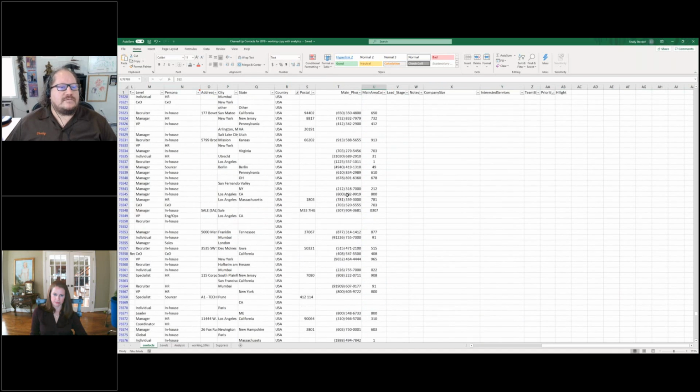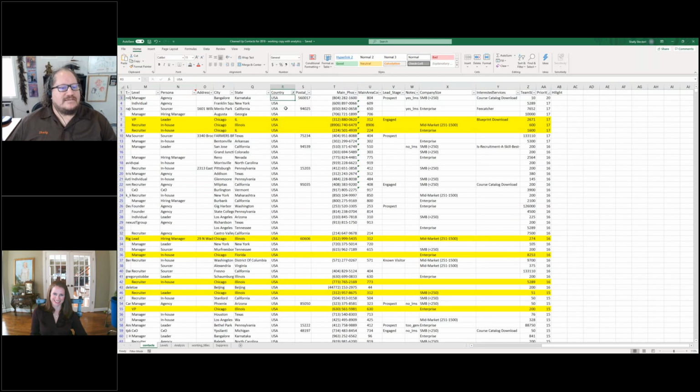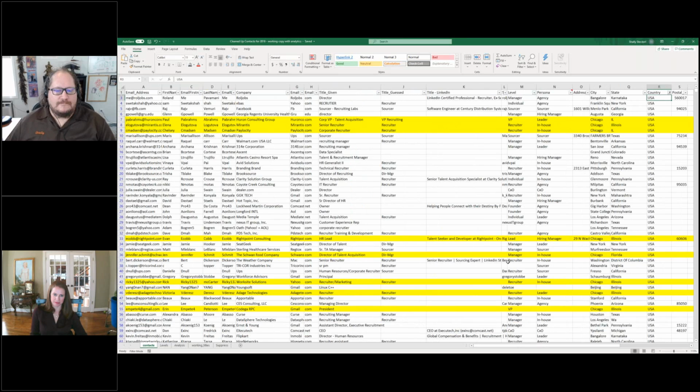Come on, Chicago. Maybe I should have chosen a city that is not as uncommon as Chicago. There it is. All right, there you have it. So now you can see it highlighted all the rows with Chicago.